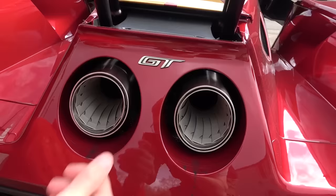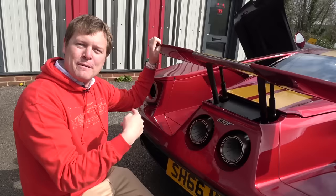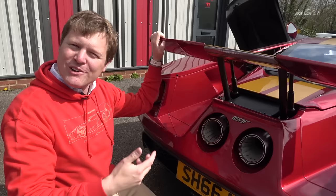The design, I think this is gonna be a big thing for the future with regulations and sound and stuff. It's gonna be much more about what an exhaust kind of looks like and the visual appeal of it. And that is a massive step change. That looks so good on this car.